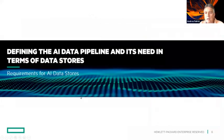So in this section, I'm going to describe in more depth the requirements of AI in terms of storage and infrastructure. I think this is very important for data scientists to understand what they have under the hood, because that's critical for them to deploy their models correctly and also set up the expectations.